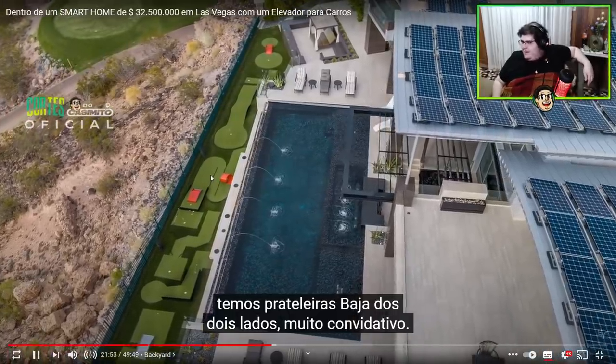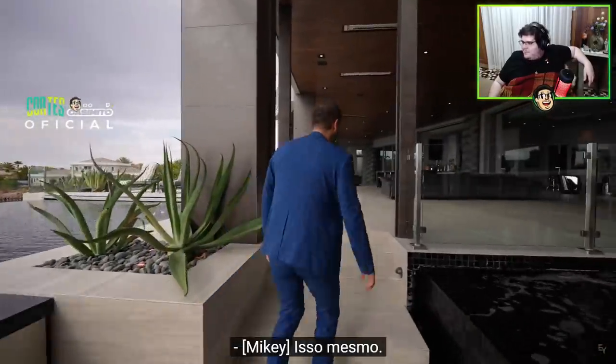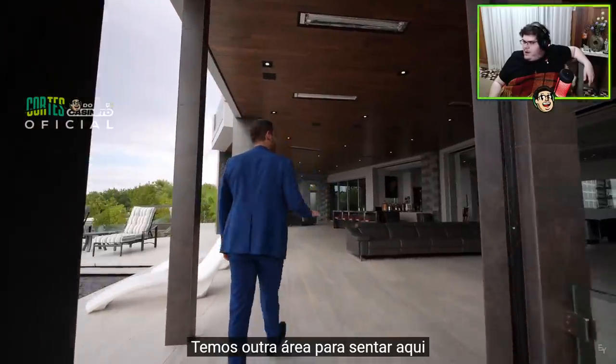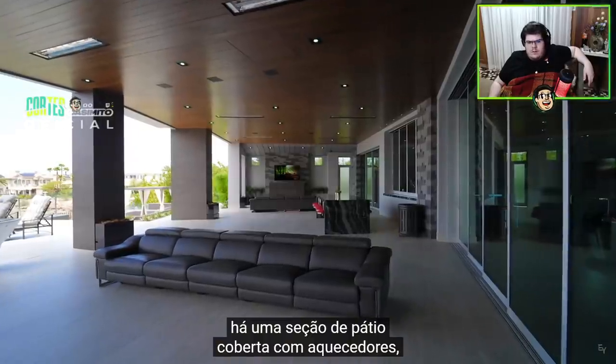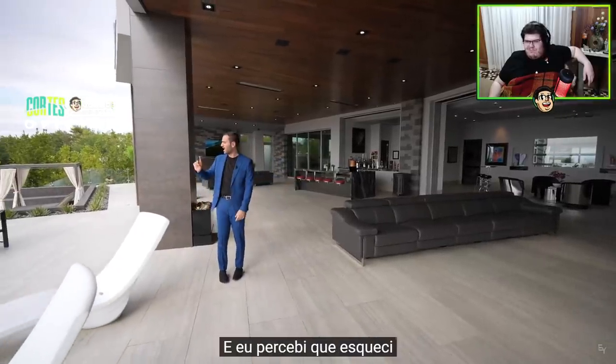So inviting, so exciting. I mean, this is the Las Vegas lifestyle, you know? That's right. Now, let's go to this section. Now, we have another seating area here, and we're going to check that out in a bit. But essentially, your backyard continues. More covered patio section with the space heaters, seating section on this side.